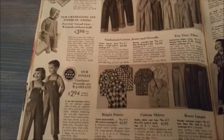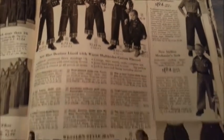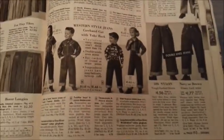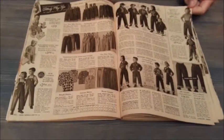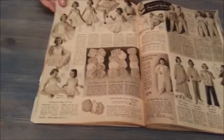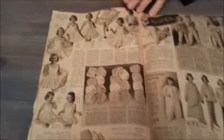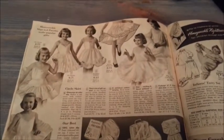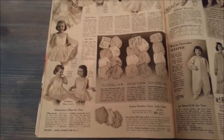Little boy jeans. This might have been before the precursor to it, but I think Sears used to have a deal that if the boys wore out the knees in the jeans, you could bring them back and get a new pair. But I think that was before, and that was a certain type. And I believe this is our last page in the children's wear section.